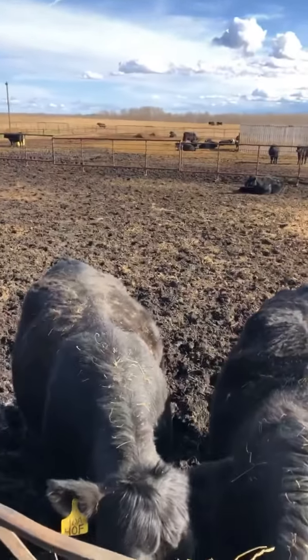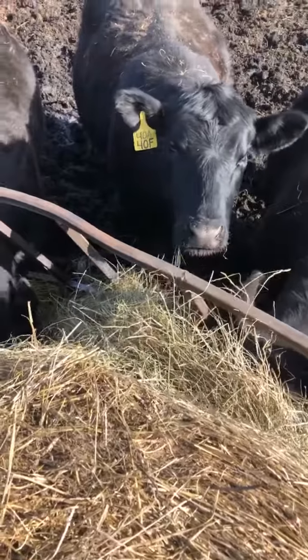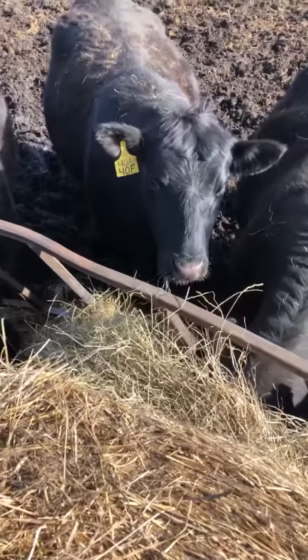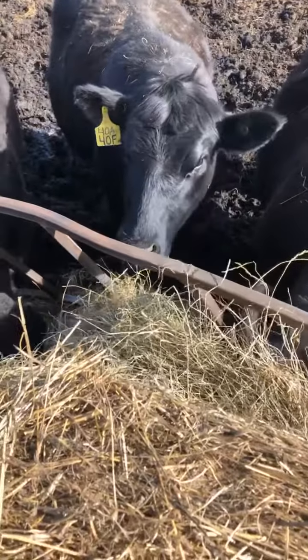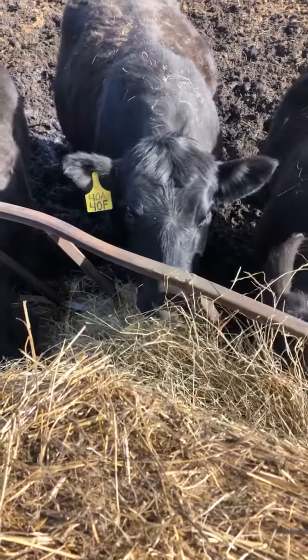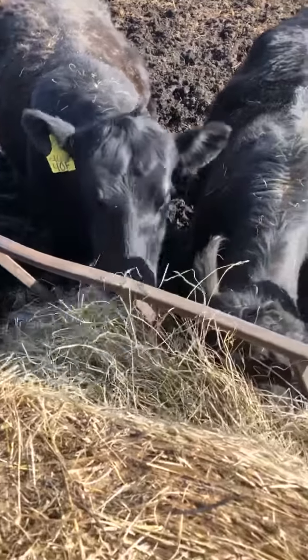So I'm going to switch this around so you can actually see the cows. So you can tell that I'm up here, I'm a little bit elevated. I'm probably 8 feet off the ground, and I'm sitting on the core of the bale. It's big enough for me to sit on right now, but as the cows eat it down, it gets smaller and smaller.